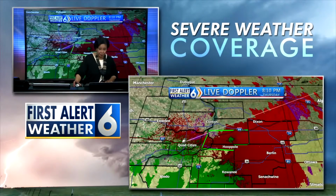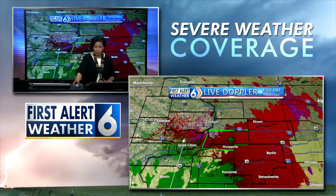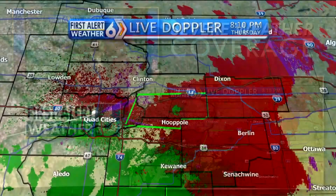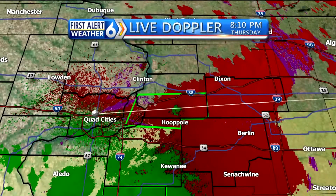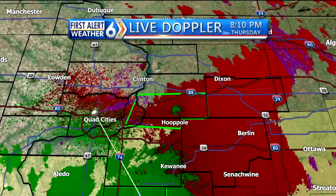Flash flood warning in effect for Henry, Rock Island, and Whiteside counties. We saw some very heavy rain move through earlier this afternoon and into this evening, along with those very strong storms. Torrential rainfall where we had already seen some heavy rain earlier in the day. Many locations are reporting anywhere from 1 to 3 inch rainfall totals. That's so far this morning. Now we're adding to that, and because we are still seeing some of that heavy rain moving through, a flash flood warning is now in effect for Henry, Rock Island, and Whiteside counties until 11:30 this evening.